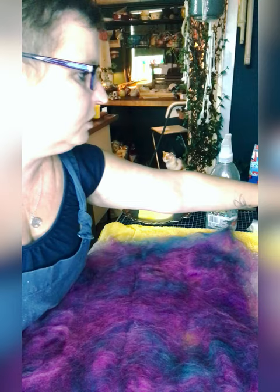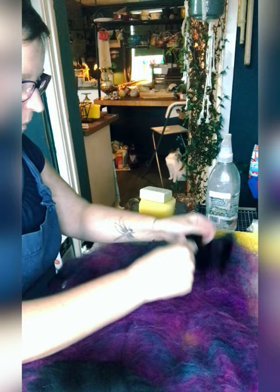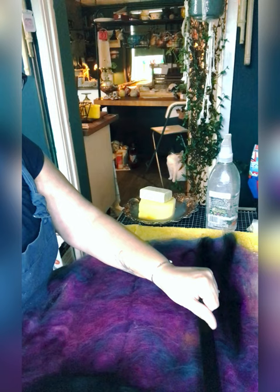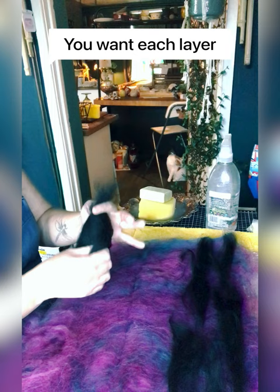I think next I'm going to get those bits of black, and I'm going to layer them in a wispy way all the way along, to create like a night sky. So I'm just peeling off the ones that I'd used earlier on. Do some more.